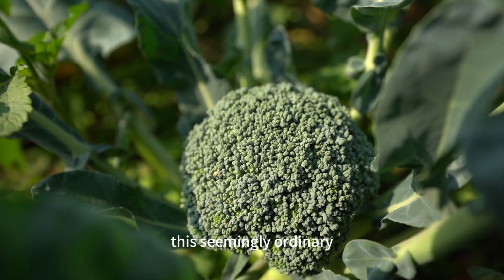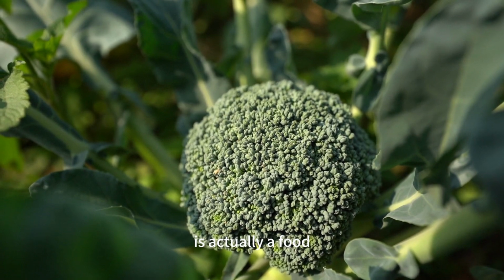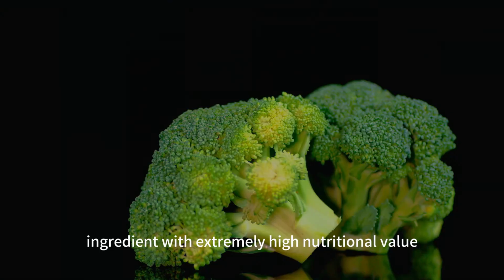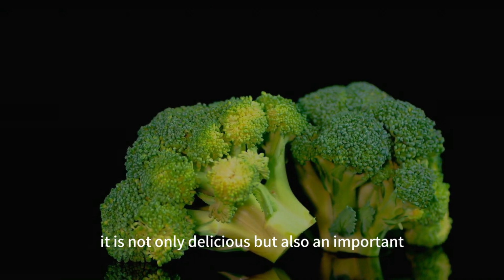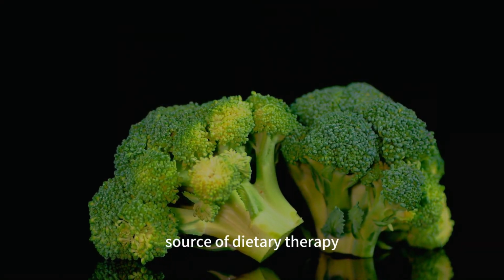In this world, there is a magical green treasure, and it is broccoli. This seemingly ordinary green vegetable is actually a food ingredient with extremely high nutritional value. It is not only delicious but also an important source of dietary therapy.